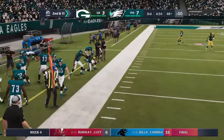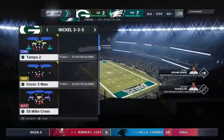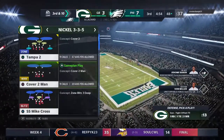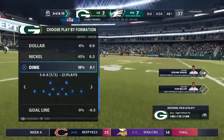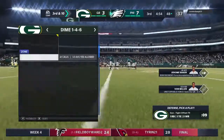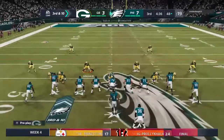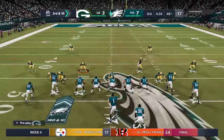He'll get this to Lazard. Not a big window to throw. Coverage wasn't too bad there. Yeah, they had him under wraps pretty well, but somehow able to muscle his way open and catch the ball. So a 3rd and 10, and defensively a dime look. 6 DBs.